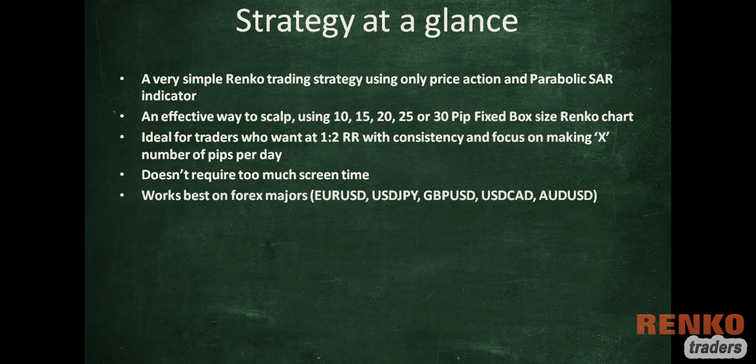It works best on the Forex majors only, which is the Euro dollar, dollar yen, pound dollar, the US dollar Canadian, and the AUD USD. Some of you might be asking if you could use the strategy on gold or on other cross-currency pairs. Well, it all depends on market volatility. There are times when the strategy works on other currency pairs, and there are times when it doesn't. Again, you need to experiment with the cross currencies and see which Renko box size works best, and how price is moving in relation to the trends.